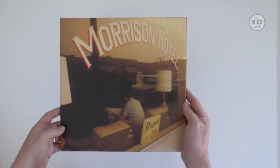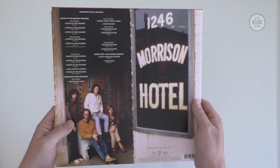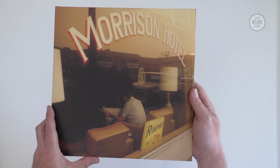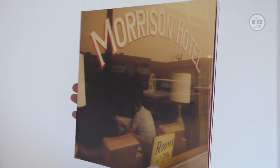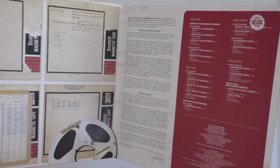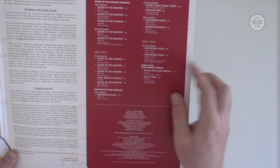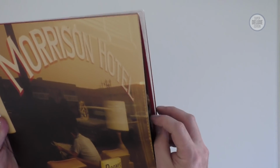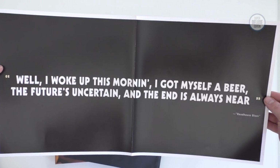Next up we have The Doors, Morrison Hotel. Now this is Rhino do this, it's quite a regular thing now, but they take the alternates or the demos or the early versions from a CD box set and they turn it into a vinyl release for Record Store Day. They've been doing that a lot with Fleetwood Mac, for instance. So this is a double LP set, various sessions across the 4 sides of vinyl, which are all on the Super Deluxe Edition CD box set. Quite nicely done this. You get this poster in there.